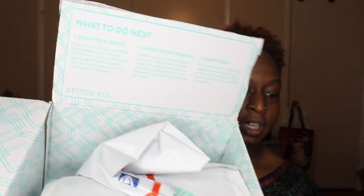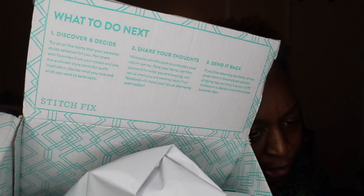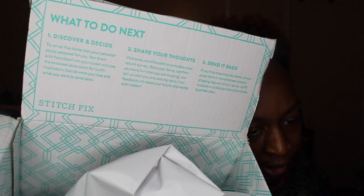I am very surprised. Oh look, it says look. And then if you flip the box around, it tells you exactly what you're supposed to do to return it. Step 1, 2, 3. So it's pretty simple and laid out for you.